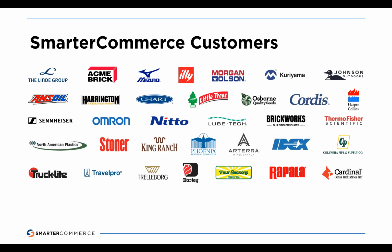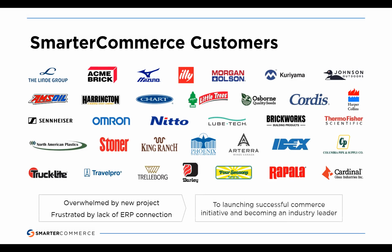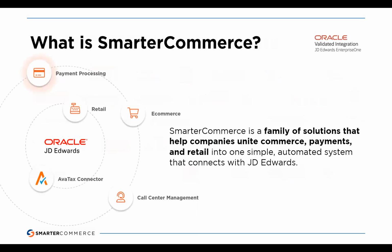The other thing that all these organizations have in common is that at some point they all were overwhelmed by a new project. Maybe they had something going on in the commerce, retail, payment space that they just didn't know who to partner with. After partnering with Smarter Commerce, they were able to launch a successful e-commerce initiative and position themselves to be an industry leader. So asking a broader question, what is Smarter Commerce? To put it plainly, it's really a family of solutions that help companies, particularly companies that are running JD Edwards, unite their commerce, payments, and retail systems into one simple automated solution that connects with JD Edwards. And so here you have a snapshot of our solution family.